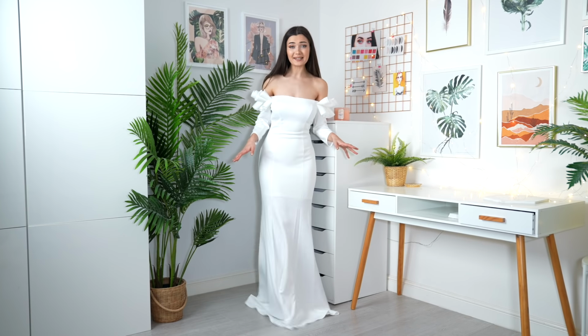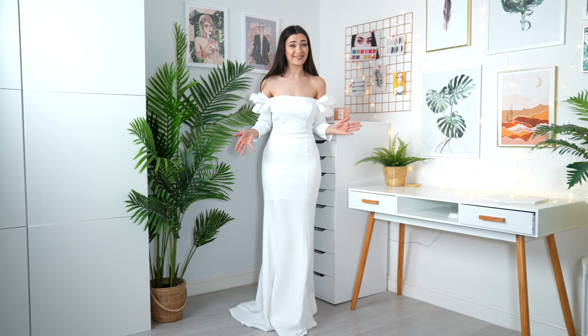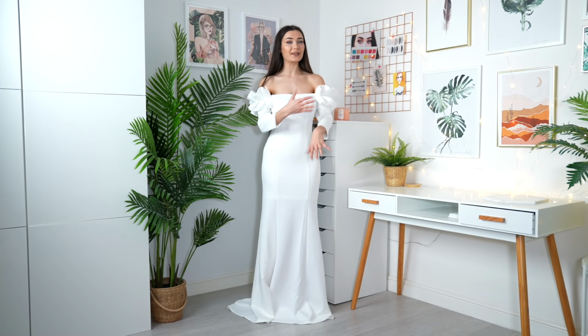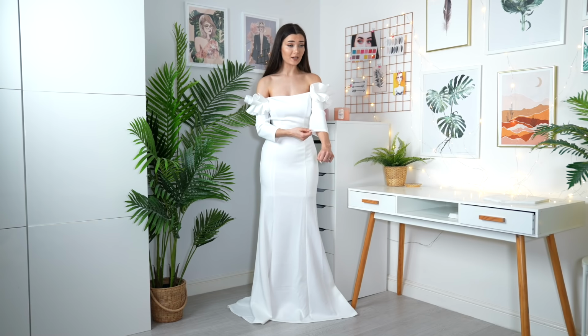I'm literally just standing still in my room, and I'm already treading on the front and the back of the dress, so it's not good. Also, I have to talk about the sleeve. I mean, the sleeve's okay, but it just kind of feels like an awkward length. I know this is supposed to be a quarter length sleeve situation. However, these sleeves are giving me hand-me-down from a younger cousin vibes.